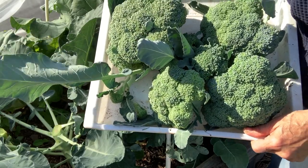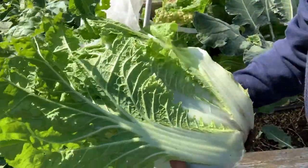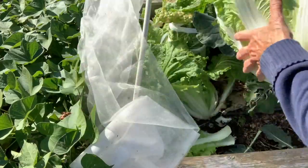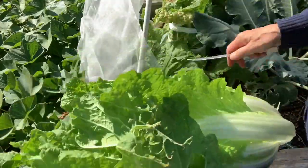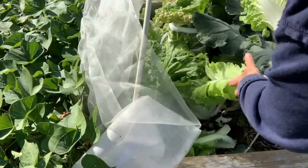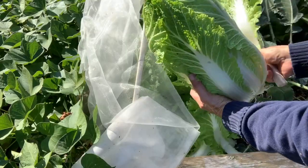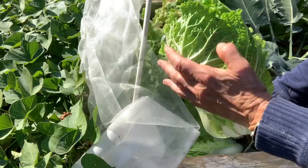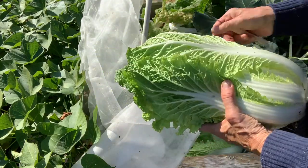Let's see what else might be in my brassica garden. I decided to pick one of my Chinese cabbages. A couple of these outer leaves, a little nibbled on, but not too bad. The head on the inside looks absolutely fabulous. Oh, and super tight. Very, very good.